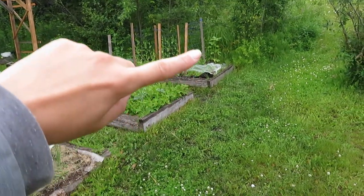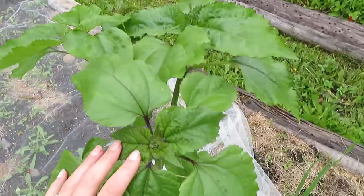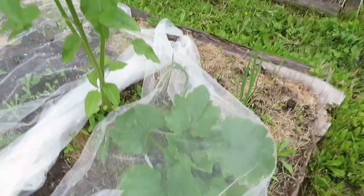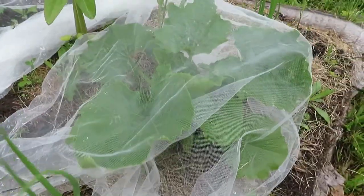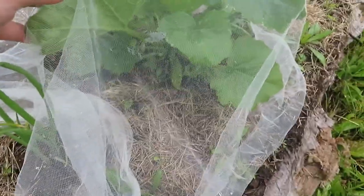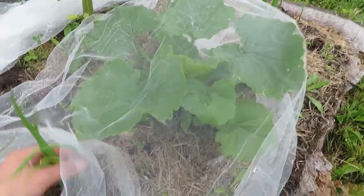There's another one over here. Those are doing quite well. They don't have heads yet, but they look nice and healthy. This is a dark green zucchini, kind of your classic zucchini, and while there aren't any flowers yet on this one, it does look like it's finally really progressing.